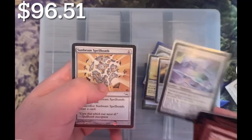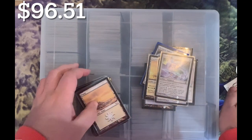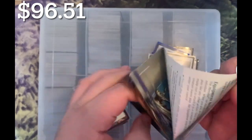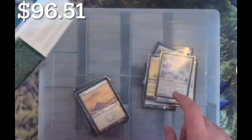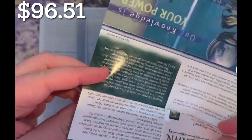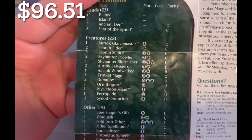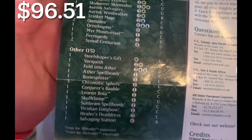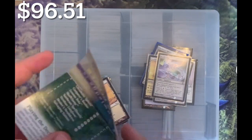And a Skull Clamp. So yeah, Nuts and Bolts, it's a boss deck list. It's got some really valuable cards in it. So that was good. And unlike pretty much every other card in this box, these ones were sleeved up and they've been cared for pretty well. So yeah, I think it's a complete deck list. Yeah, happy with that.